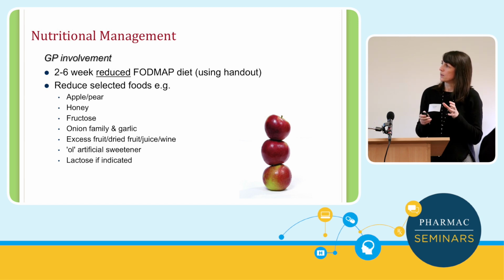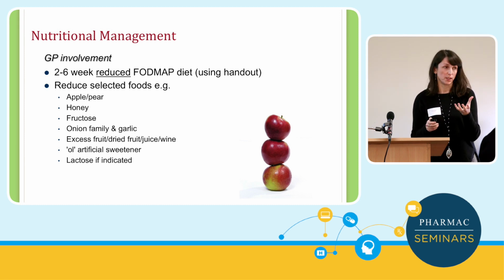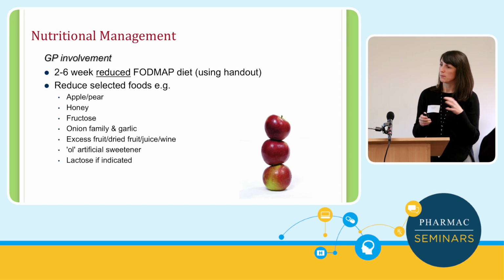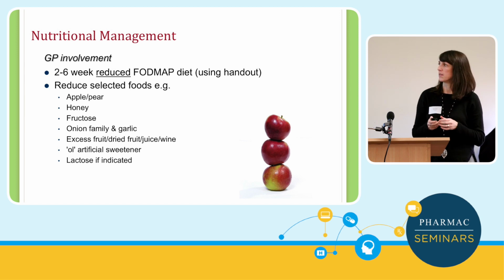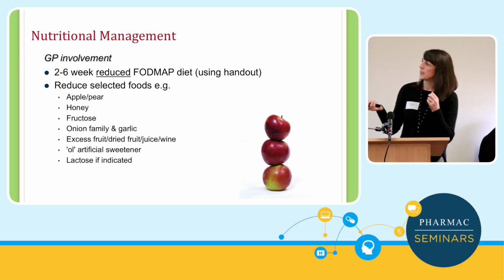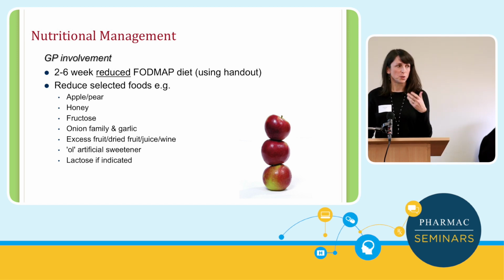diet. What we do is reduce the apple and pear, and reduce the honey and fructose, so we look for that on the ingredient list: high fructose corn syrup or fructose. Then the onion and garlic family. When I say onion family, do you know what foods I mean? Yeah, the red onion, the leek, shallot, spring onion, those types of things. And then too much fruit, dried fruit, juice and wine. Particularly in children, you might find that they're drinking a lot of juice, having too much fruit and too much dried fruit.